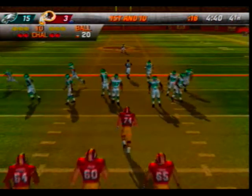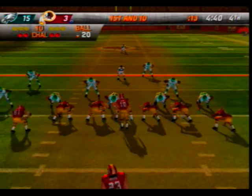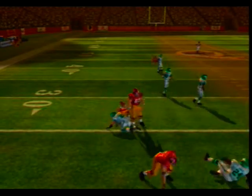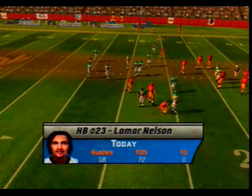First and 10. They will start the drive at the 20-yard line. First and 10. Do something. The Eagles come out in a nickel package. Schweiger is there for the tackle at the 27-yard line. Gain of 7.